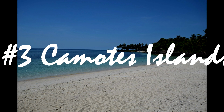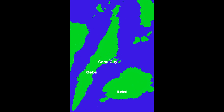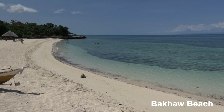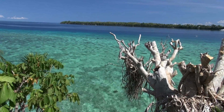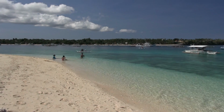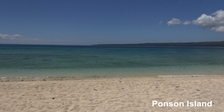Number 3, the Camotes Islands, a group of islands located in Cebu's north. It's one of Cebu's more underrated paradises. The islands are home to some of Cebu's most beautiful beaches. The waters can have emerald green as well as beautiful aqua colours. Welcome to Tulang Diut Island. Its 2 smaller islands are just excellent getaways from mainstream tourism. Just wonderful places.